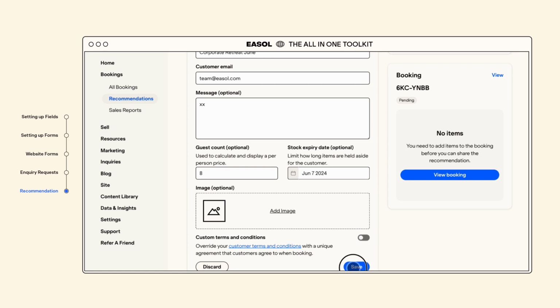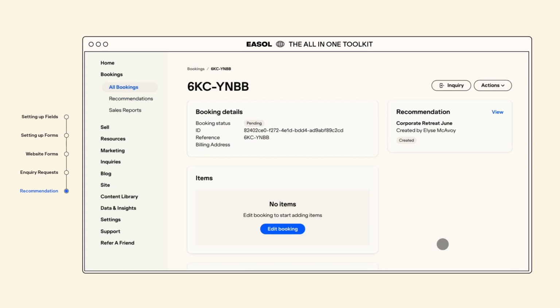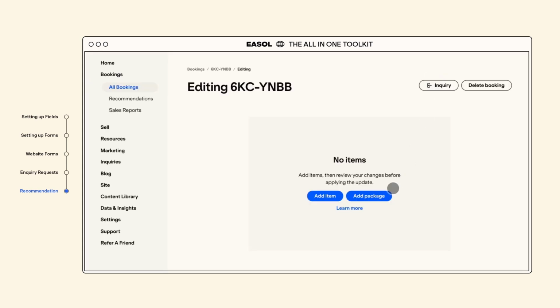Let's click save. And then if you go into view booking, this is where you'll actually be able to add your products or your packages that you want to recommend for them. So edit booking, and then you can add items, you can add packages if you choose. And then you can actually create a designated page that you can send to that customer with their recommendation request.